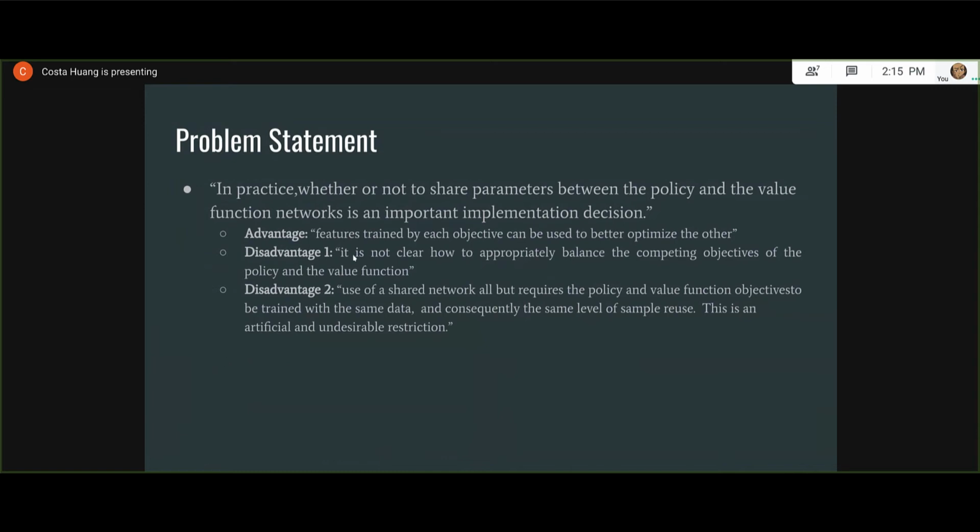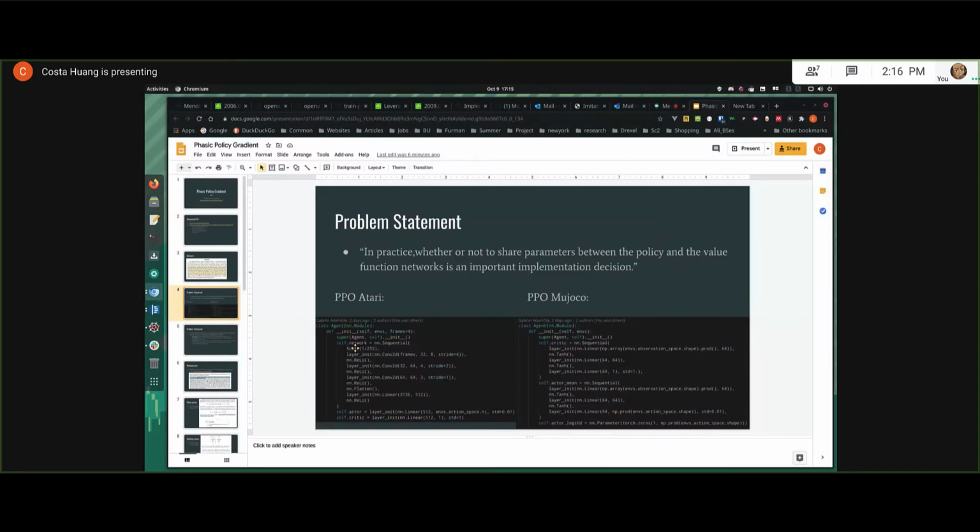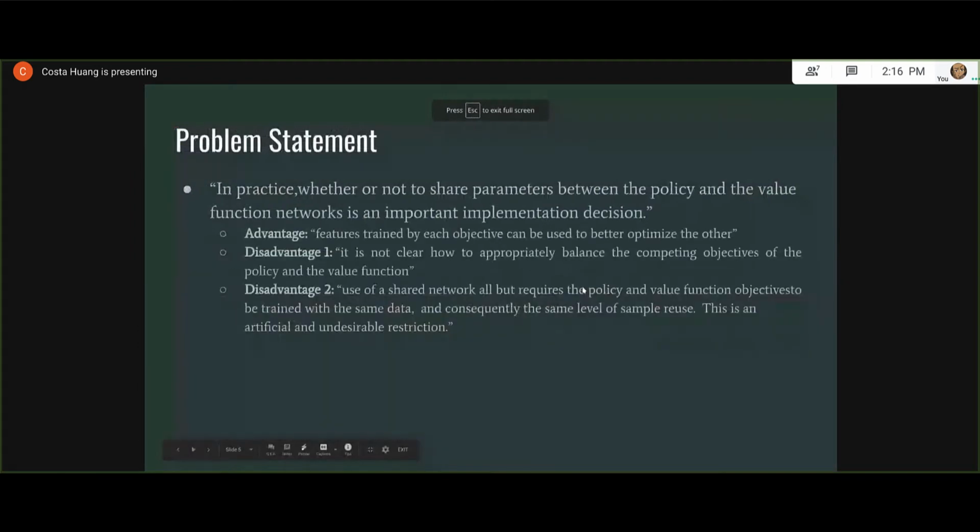So the disadvantage of sharing with the neural network, this is also from the paper, is that it's not clear how to appropriately balance the competing objectives of the policy and value function. In other words, with the shared neural network architecture, if you're optimizing, let's say, the value objective, the parameters that produce the values are also the parameters that produce the policy. Therefore, when you optimize against the values, you're also modifying the parameters of the policy. So that's what they're talking about with competing objectives, and one could mess up the other.